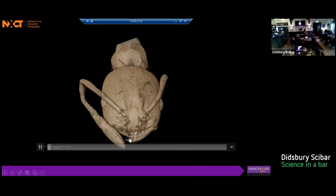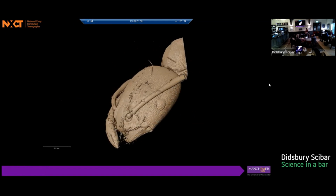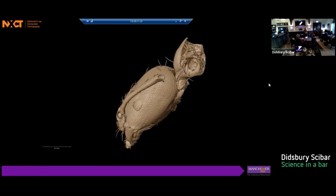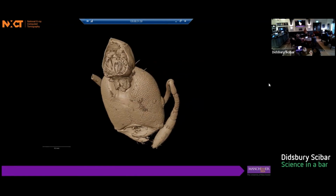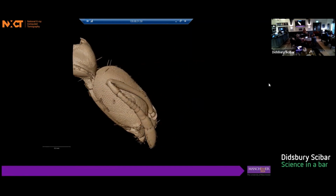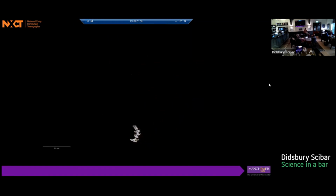Then, because I was feeling fancy, I did a high resolution scan of the head of the Pharaoh's ants. And this actually helped me to positively ID the ant because I didn't have a powerful enough hand lens, and I was going to do this scanning anyway for my revenge. But I thought, well, this texture of the skin is really interesting. And I checked in the literature and found people who studied ants and discovered, yes, indeed, this texture of the skin is particularly typical of the Pharaoh's ants. And so I had correctly ID'd the little blighters.